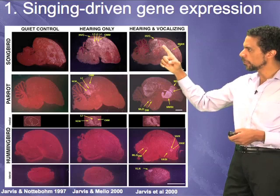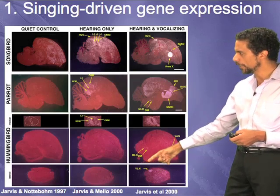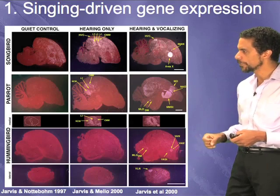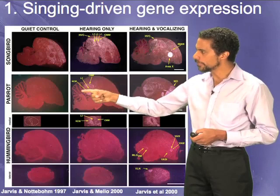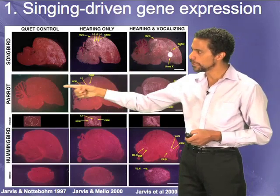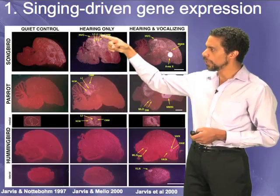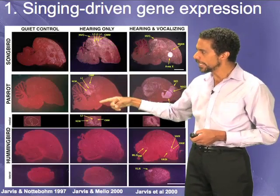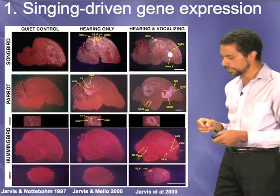Likewise, this high vocal center here, and you can see a similar structure down here in the hummingbird. We call it the VLN nucleus. When they're listening to songs, you see gene activation in what we call the back of the brain here, the caudal auditory areas, in the parrot and the hummingbird here, as well as in the songbird. But the areas that get activated with vocalizations don't show this gene expression.